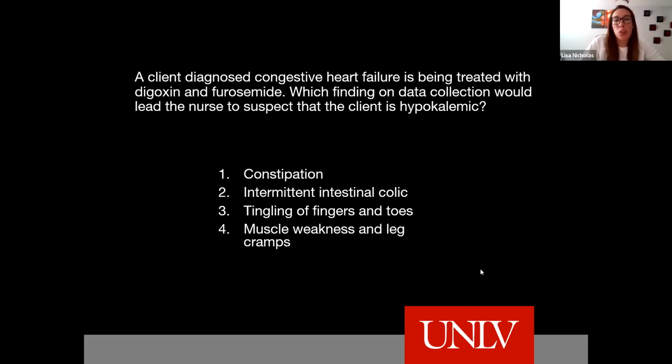Good. So this question is really asking you about signs and symptoms of hypokalemia. It's not actually talking about anything with congestive heart failure. And that's my takeaway: what do I need to know or what should I know about hypokalemia? You can define a couple of things if that helps you going through each step. What's digoxin, what's furosemide? But hypokalemia is that low potassium level. And so what you're going to see is muscle weakness and leg cramps.